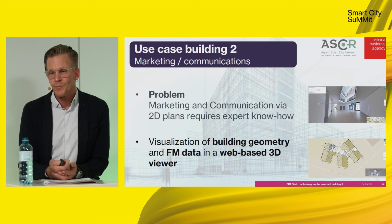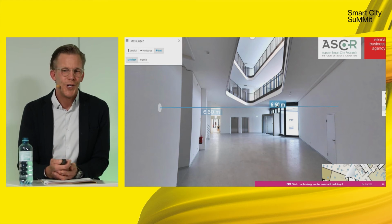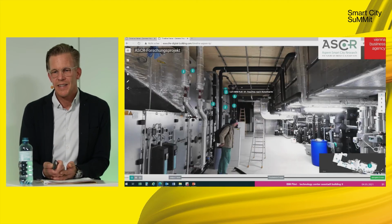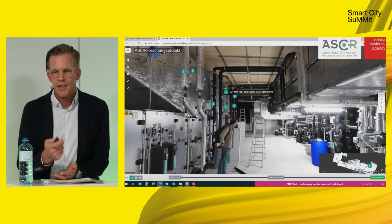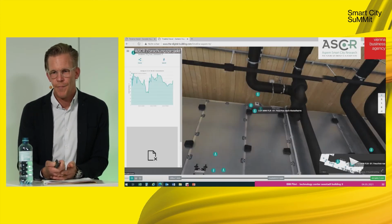And Aspern Smart City Research developed a very interesting tool. It was a web-based 3D viewer where you can walk through the whole building in the web browser, you can measure distances, and live data like humidity and temperature is implemented in special locations, and you can view this data here in this web browser.